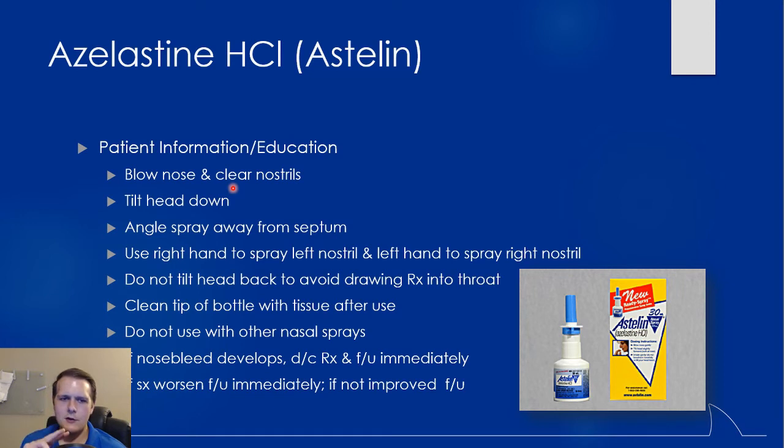And basically, what you're going to do is have them angle the spray away from the septum, so you don't have to worry about any kind of septum trauma the way they're using it. Typically, you're going to use the right hand for the left nostril and vice versa. I was kind of using bad technique at first, but use the right hand for the left nostril and vice versa. And then don't tilt the head back, because again, that just puts more medication in the throat. Sometimes that'll trigger the gag reflex for some patients and cause them to throw up, so don't do that.